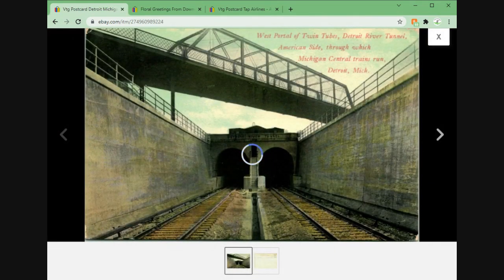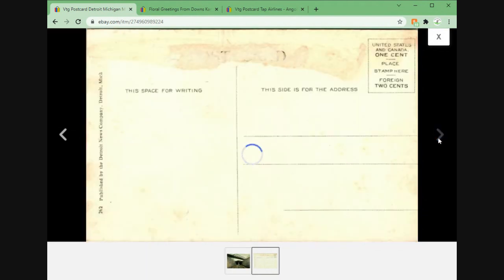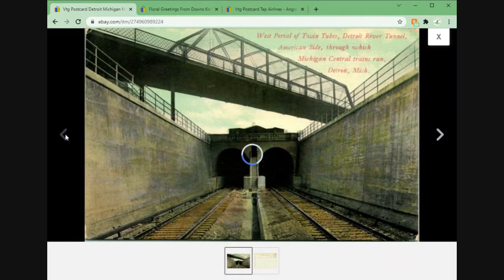Here we have the west portal of the Twin Tubes in the Detroit River Tunnel, American side of the Michigan Central Railway. It's a mouthful. Obviously, this has seen some better days. It's been mounted. Still a really nice, cool looking view. Love these ones that look kind of down into the darkness of the tunnel with that vanishing point perspective. This one here sold for $14.95 plus shipping.